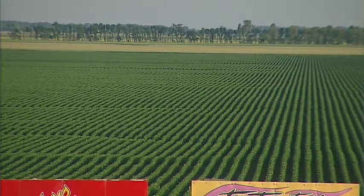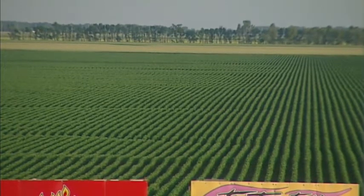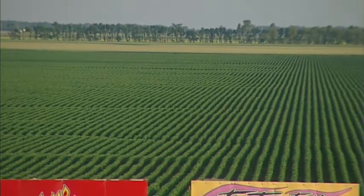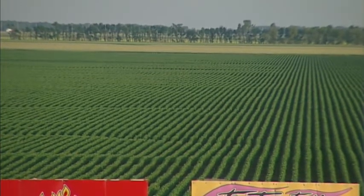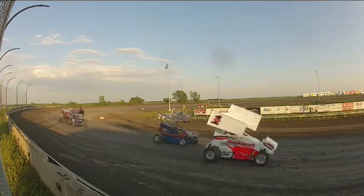Looks like the Northern Lightning Sprints rolling on the back straightaway now. So we've got the 1 of Soren, the 35W of Wally Butler, the 7 of Stegen, the rookie, the number 17, Jesse Giesbrecht out of Winkler, getting ready to do battle, and they get lined up, and we're getting ready to go racing. Look at that. Green flag is out. Here we go.